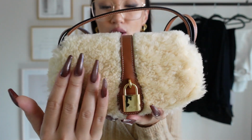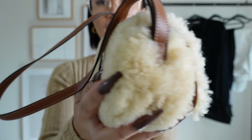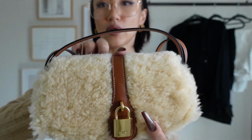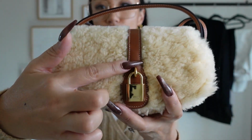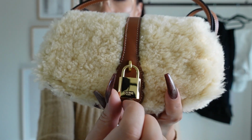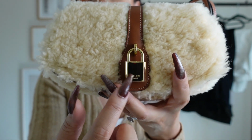As you can see, the outside of this bag is a mix between the shearling and the leather. The leather strap here is a faux design that goes from the back all the way to the front with a padlock here as an accessory. It really doesn't do anything, but it's really cute.